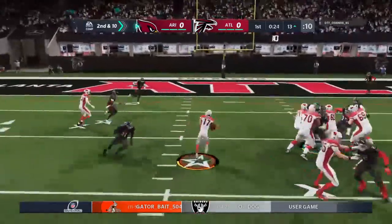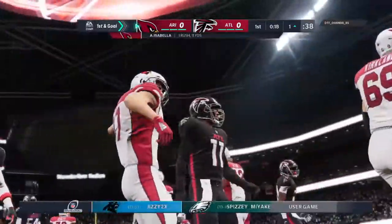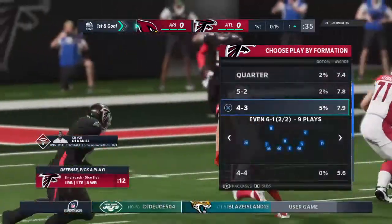Gets this to Isabella on the jet sweep. And he can't quite get there. Tackled down at the 1. It's a good gain of 11. Sets him up 1st and goal. Goal at the 1-yard line.